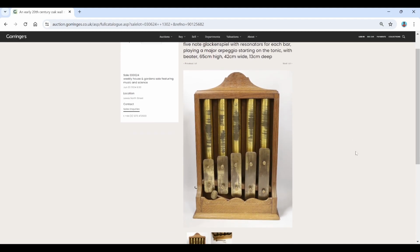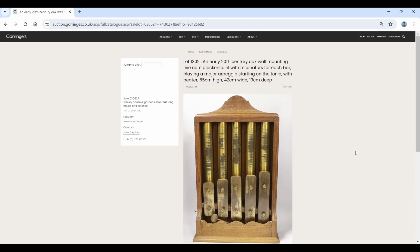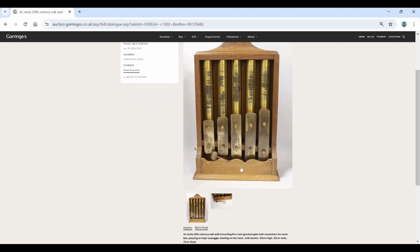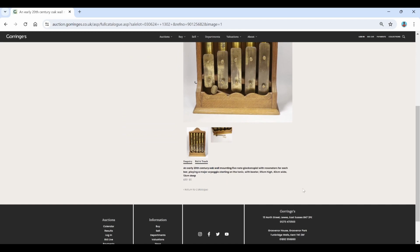This, I think, is quite cool. This is the one object that I think I've looked at in advance. An early 20th century oak wall mounting 5-note glockenspiel with a resonator for each bar, playing a major arpeggio starting on the tonic. I think this is awesome to just have on your wall. I don't know if it's like some kind of advanced dinner bell or something, but I think this is awesome. Really cool lot, 60 to 80. Yeah, I think this is great.